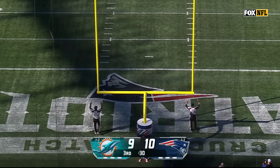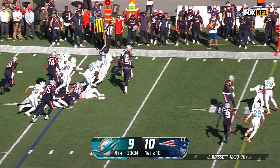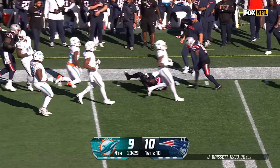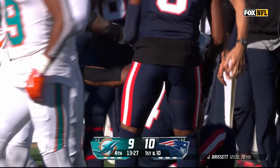Brissett on 3rd and 4. Looked like a mouthpiece went flying, but he dumps it off for the first down to Mario Douglas. That was impressive. He's 6'4", could have run for it, but got the first down despite the mouthpiece flying in his direction. It tells you how physical it is down there. As Gibson shakes loose and still pounding against the Miami defense.